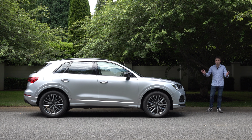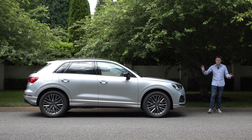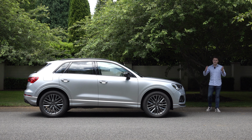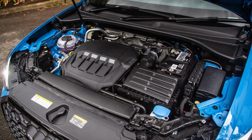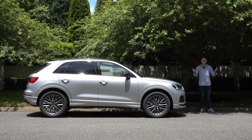And in terms of the powertrain I would choose for city driving, I think this front wheel drive 35 TFSI engine is perfect. But if you do need that added punch and that quattro all-wheel drive system, the 40 TFSI engine is also great.